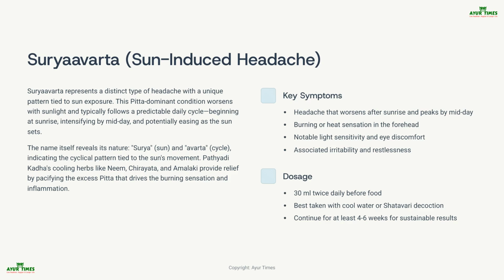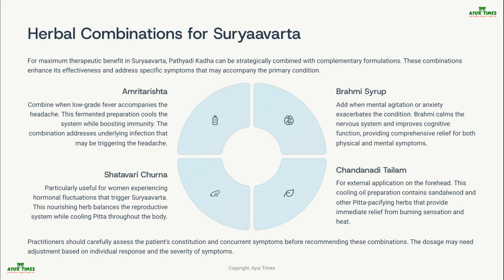For this specific type, the usual recommendation is about 30 milliliters twice a day before food, ideally with cool water or maybe a shatavari decoction, and you'd want to stick with it for, say, 4 to 6 weeks for real relief. And can you combine it with other things to boost the effect, especially if the symptoms are quite strong?